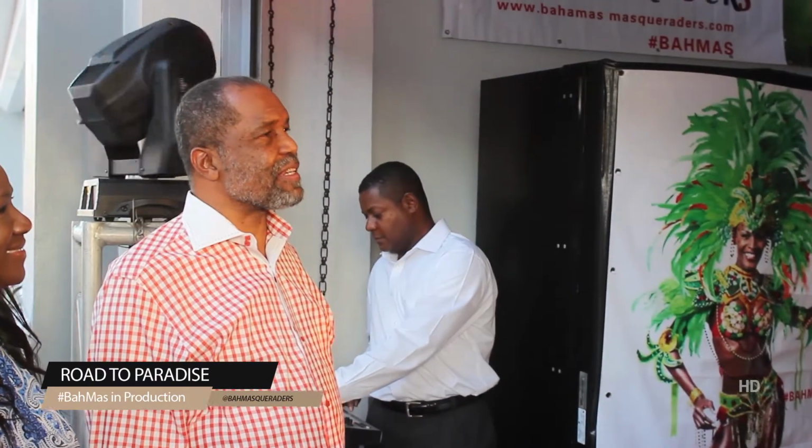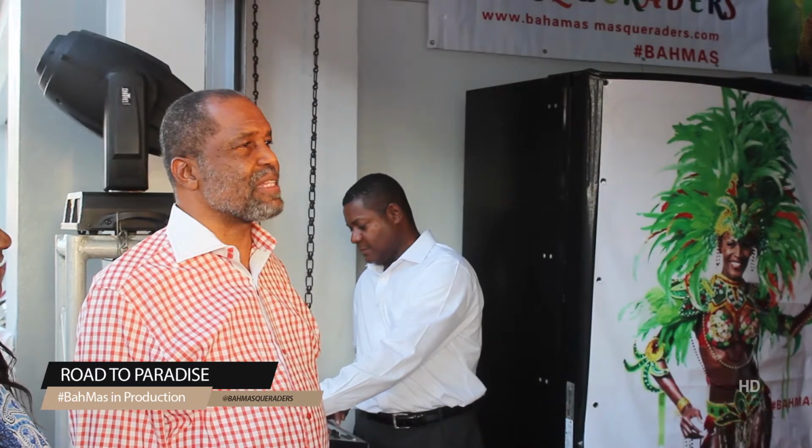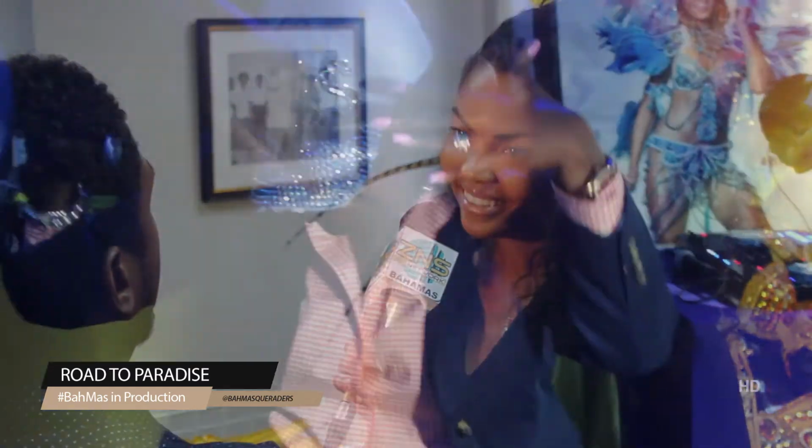Bahamas Masqueraders Mask Camp officially open. Get your costumes now. Hey, congratulations on behalf of the Bahamas National Festival Commission. The Bahamas Masqueraders have been doing such a wonderful job, and we're so happy to share this special moment as they get ready to really take things to another level for our very first Bahamas Junkanoo Carnival season.